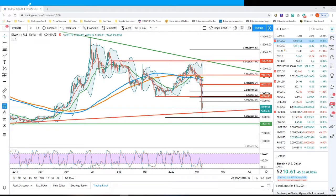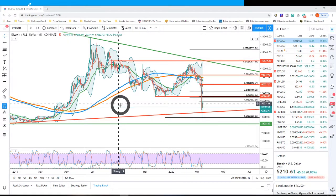I was having some health issues earlier and on into the midweek and late week, but I'm back, and let's go ahead and delve into it. And let's take a look at Bitcoin here on the daily chart.